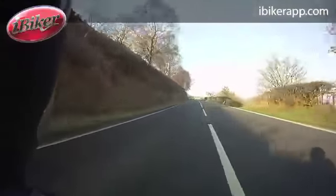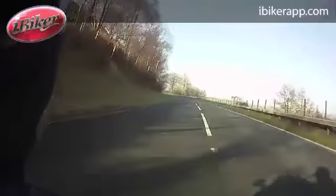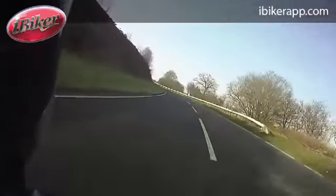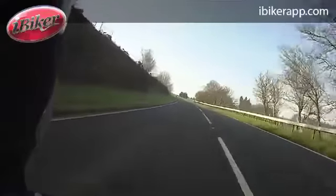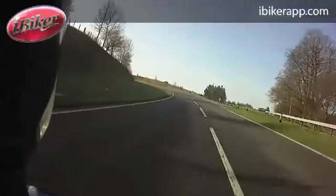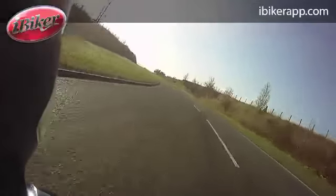So we've got this left-hand bend here. Check our mirrors going in. Quite friendly, I can see a good way around it. Again, road surface is not too good on that corner. Nice and friendly, I've got my view, so I'm coming away from the line.